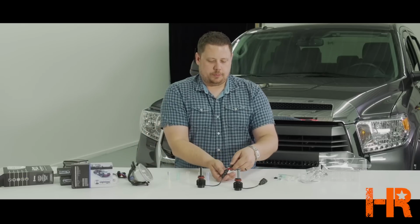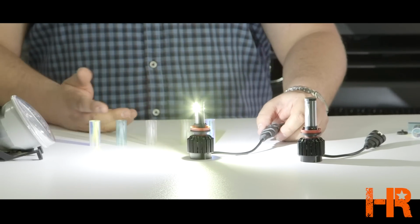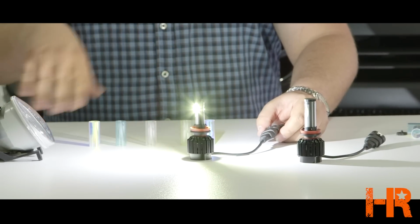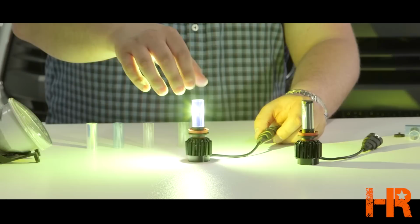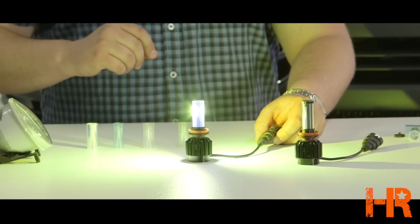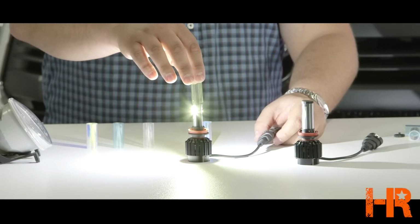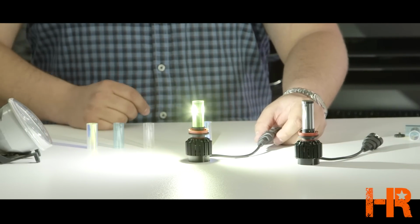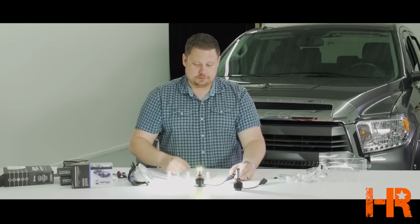So with the LED bulb turned on with no shields over it, it lights up as 5000K. And you use these different color shields to change the color of the light. You start here, and it turns it 3000K gold. This one turns it 4300K OEM white. And then with no color shields, it's 5000K.